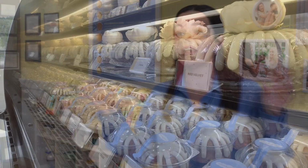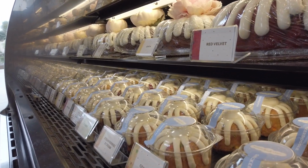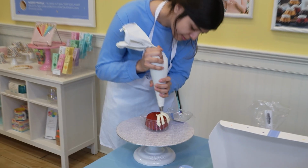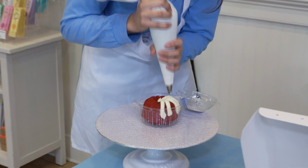Every day we have our bakers come in early, and that's one of our big things. It's not like we have cakes shipped here. Everything is made in-house, and a lot of people walk in and think, "Oh, you have a couple of employees." Well, not really. We have about 15 to 20 employees. Everything happens in the back of the house.